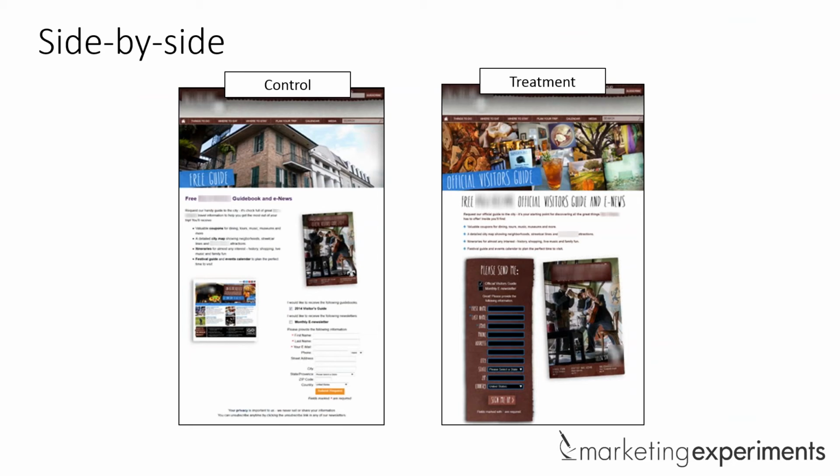What would you guys say are the differences between the treatment and the control, other than maybe the headline, which instead of saying free guide, says official visitor's guide? What would you say are the big changes from one to the other? Okay, the treatment feels more premium, added color. See, this is imagery, yeah. Yeah, exactly. That's what I'm seeing, right? Drawing the eye to the form, heavy color around the form. Okay, we've got a lot of kind of visual adjustment on the treatment. So we're really not changing much of the content. We're just drawing more attention to certain visual elements.